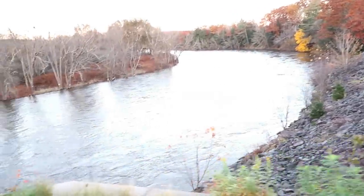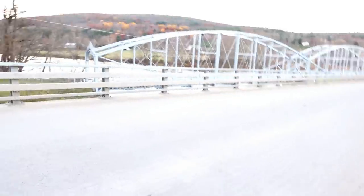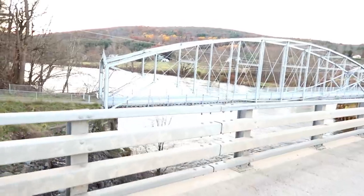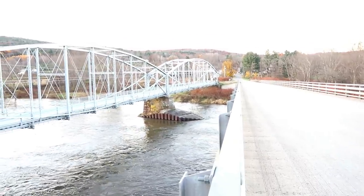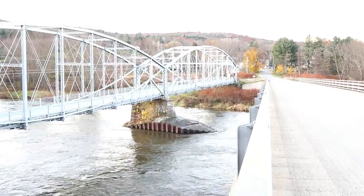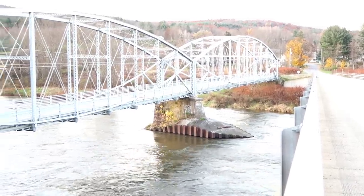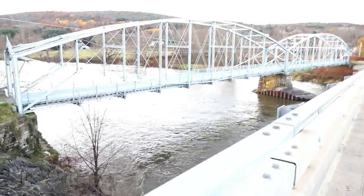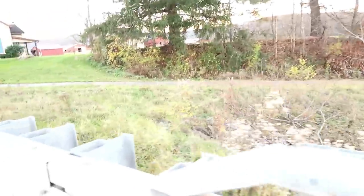Here we are. Wow, what a beautiful view. We peek down there. I gotta watch out for cars, but I'm just trying to give you this beautiful view right here. Get a little zoom action. Here comes a car. And take a little better look there. Now we head back.